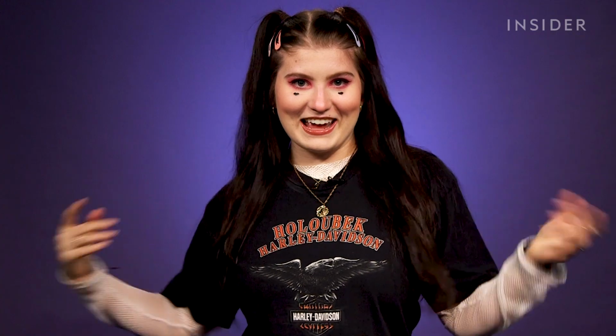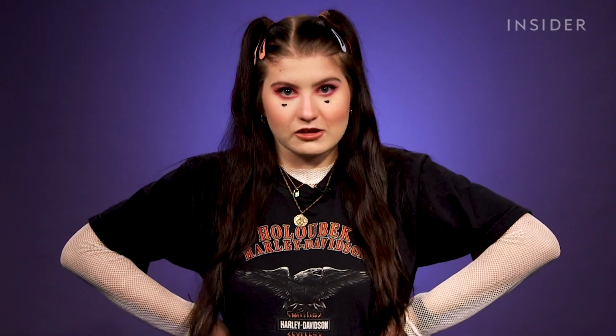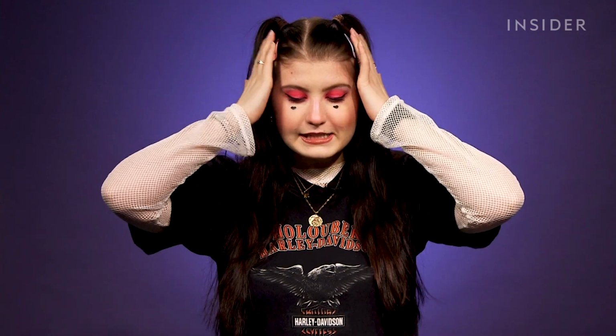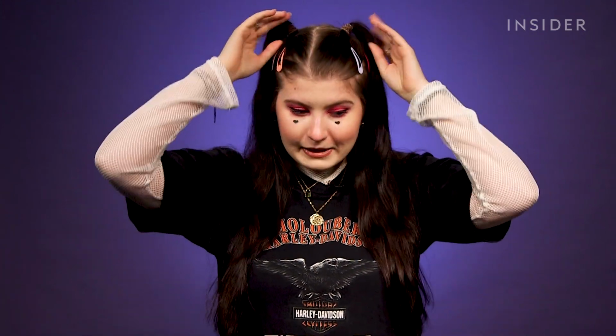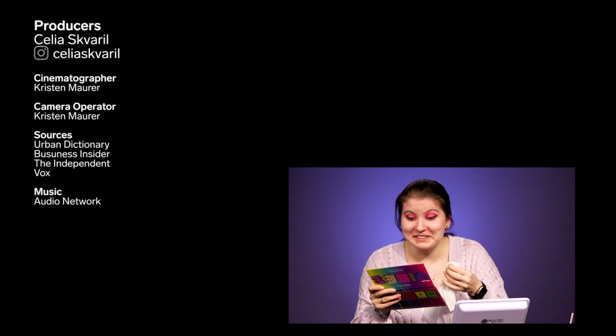Hey guys. Here I am in my knitted shirt, layered over a thrifted, because e-girls thrift, black graphic tee, Harley Davidson. I added a gold necklace. I have my pigtails, I have my makeup, I have my clips, and I feel like I have fully reached my e-girl potential. It's a really good thing I didn't do face makeup first. Jeez.